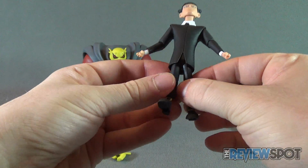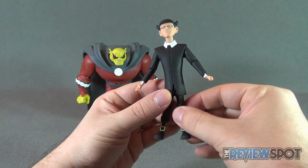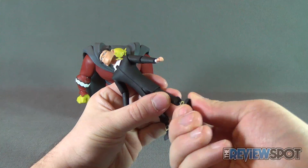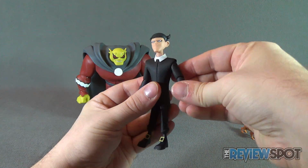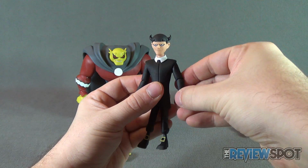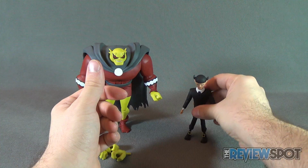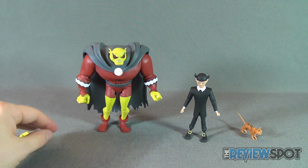The legs do go forward and back, and what I thought was only going to be a swivel, they actually do split out as well. A hinge on the knee, and a rotation on the individual shoes. And there is Klarion. Is it Morgan Le Fay? I'd love to get Morgan Le Fay released as a figure.